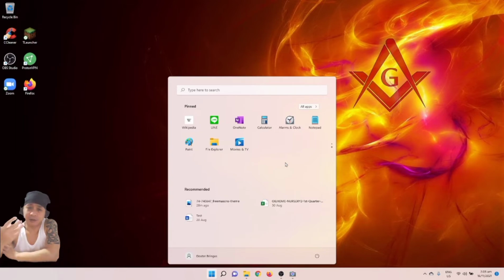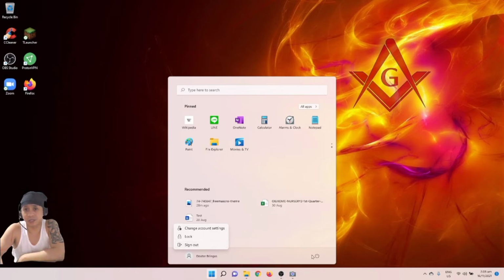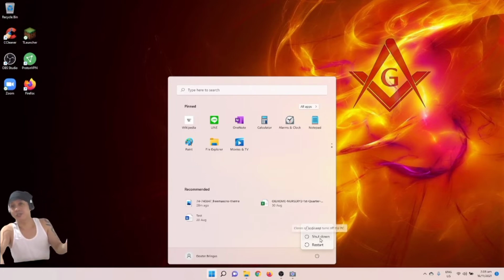All right, now on this start menu you also have the profile button where you can change your account settings, lock, or sign out of the machine. You also have the power button where you can put the computer to sleep, shut it down, or restart if you want.